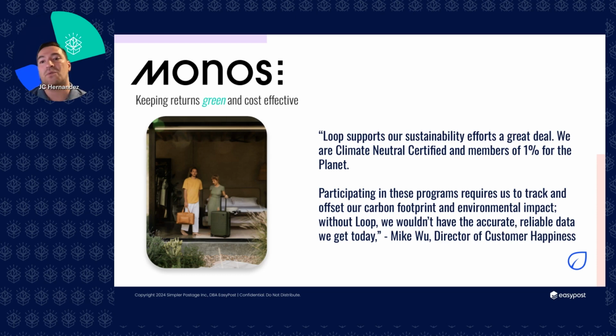Through our insights tool, Monos gained access to detailed data around return reasons and customer behaviors, enabling them to fine-tune their operations and better understand their environmental footprint. Mike Wu, Director of Customer Happiness at Monos, noted, "Loop supports our sustainability efforts significantly. Being climate neutral certified and members of 1% for the Planet requires accurate data to track and offset our carbon footprint. Loop provides that reliability."